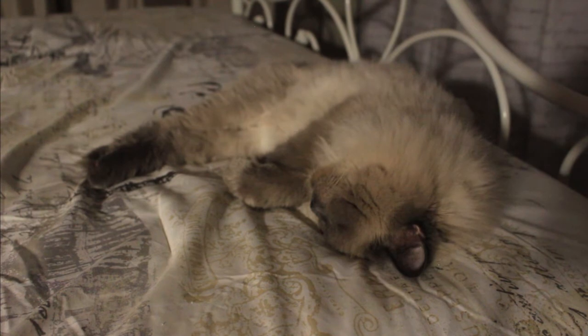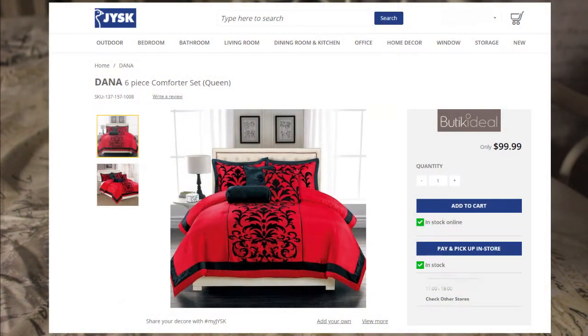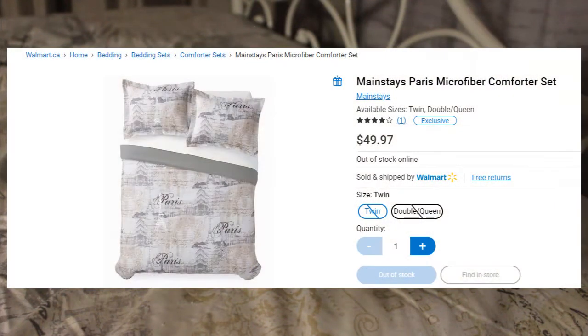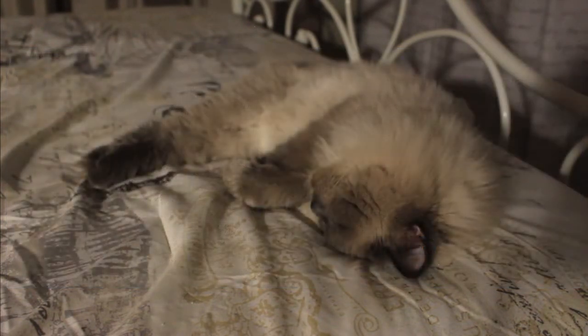So to start out, I think it began with the comforter, which was falling apart, honestly. Originally I had a red comforter with black detailing. We got it from JYSK, called the Dana, but the threading had some issues and it was clumping inside. As I went along, I came to find that the color palette I had was dark, and using a lighter one going forward lifted my mood. So we shifted to this Paris one I found at Walmart, along with some lights, which I'll go over, and they're actually all really great.